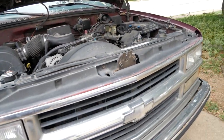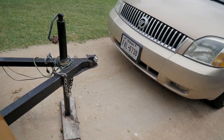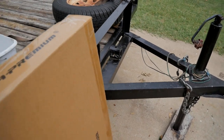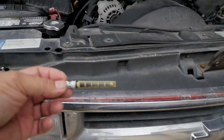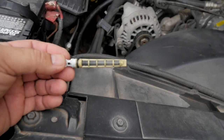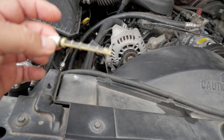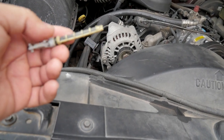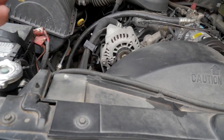And what I found out, let's see. I think there's a lot of crap clogging up the condenser. Because when I took off the orifice tube, you can see how much crap is still in there. This was the new one. The other one I took out was even worse. And when I took this one off, I was like, man, there's still some crap in there.